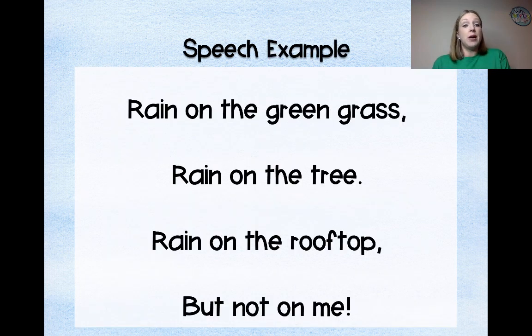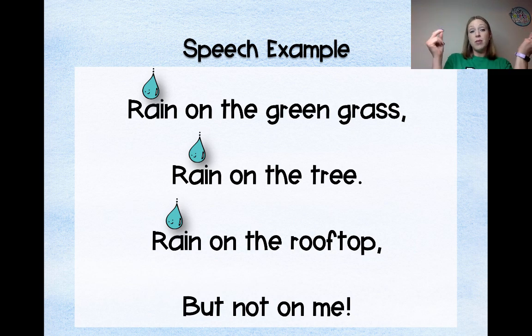So here's a speech example. Rain on the green grass, rain on the tree, rain on the rooftop, but not on me. And we might say, kids, what word do you see that's repeated in there? Rain, I see rain. Okay, great. We're going to put snaps every time you see the word rain. Rain on the green grass, rain on the tree, rain on the rooftop, but not on me.